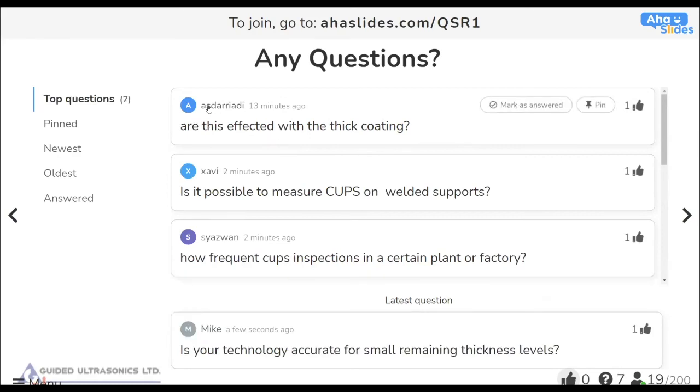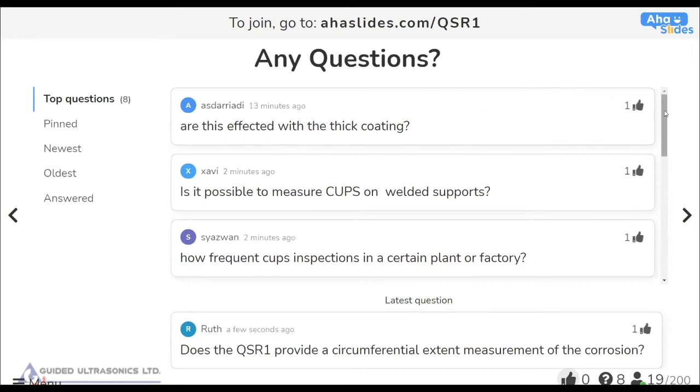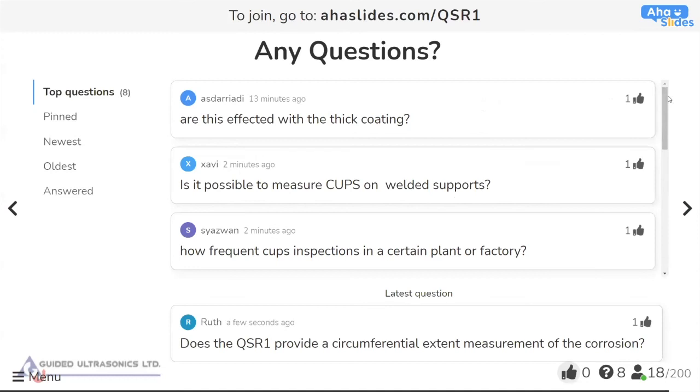I'm just going to address Azdariadi's question. Is it affected by thick coating? Like I said, it matters. The accuracy will not be affected, but in order to get good coupling between the transducer and the pipe, your coating needs to be up to only 1 millimeter thick. Any thicker, then the problem is getting the energy into the pipe, not the accuracy of the signal.